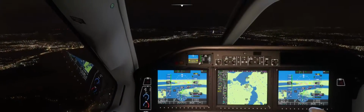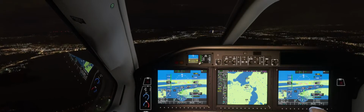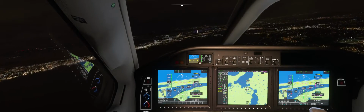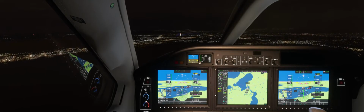Flaps still one notch down. And we'll put our gear down now. There we are. You see the autopilot lining up. Thankfully, the PFD is working. Boy, that was a scare. I thought I pressed the V key and hung there for a second. I thought we were screwed.